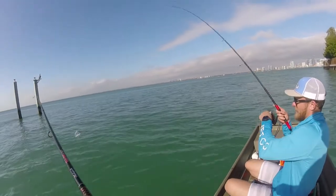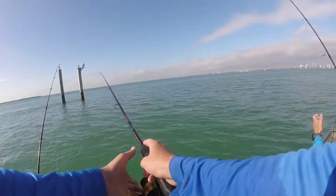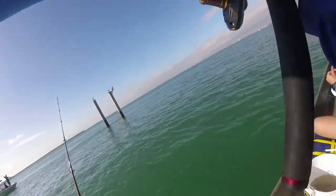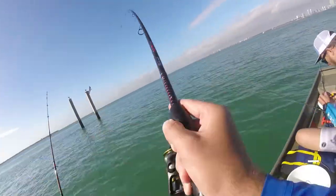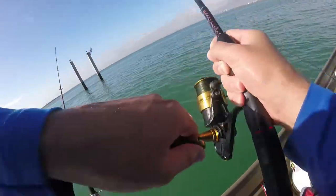Smoked? Oh, never mind. It still looks like a keeper though. That's gotta be yellowjack. Ooh. A little bit beefier on the YJ. Ooh, let's keep this guy on there. Let's get him away from the pilings.